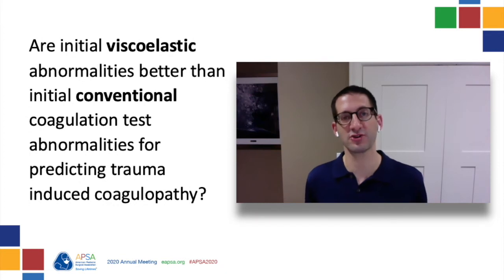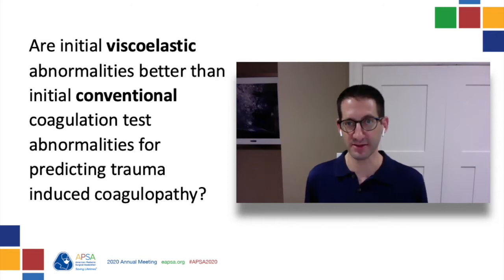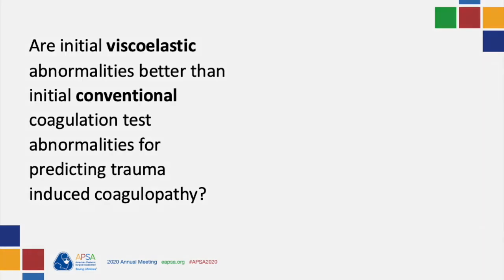So the first question that we asked was, in severely injured children, are initial viscoelastic abnormalities, so TEG and ROTEM, better than initial conventional coagulation test abnormalities for predicting trauma-induced coagulopathy? We started off with 603 abstracts that met the criteria, but actually identified only 1 study that we were able to include in our analysis. This was a retrospective single-center study of 87 patients. Overall, it was of very low quality due to the nature of the study.